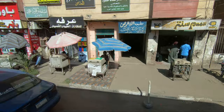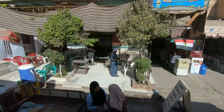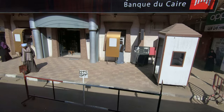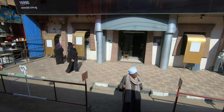Usually it's like that, very busy, very crowded. Okay, if you look also to the right hand side and to the other side, you'll find many local restaurants, also the falafel and also the bread. Some of them sell the chicken, the kebab and the kofta.